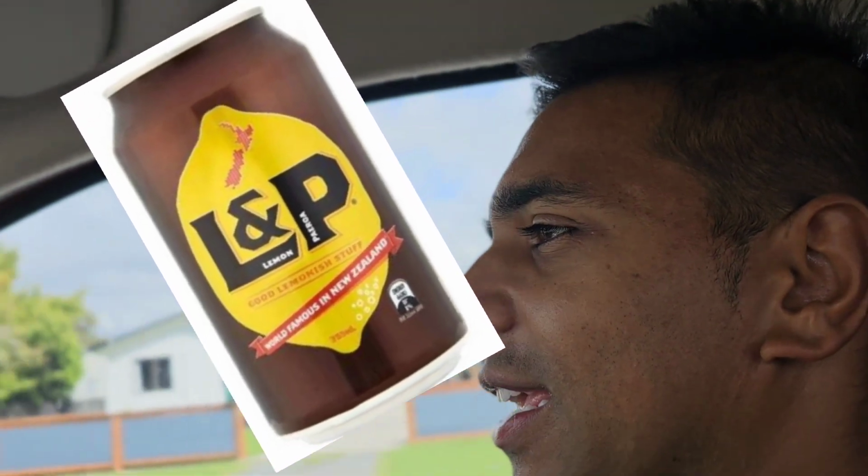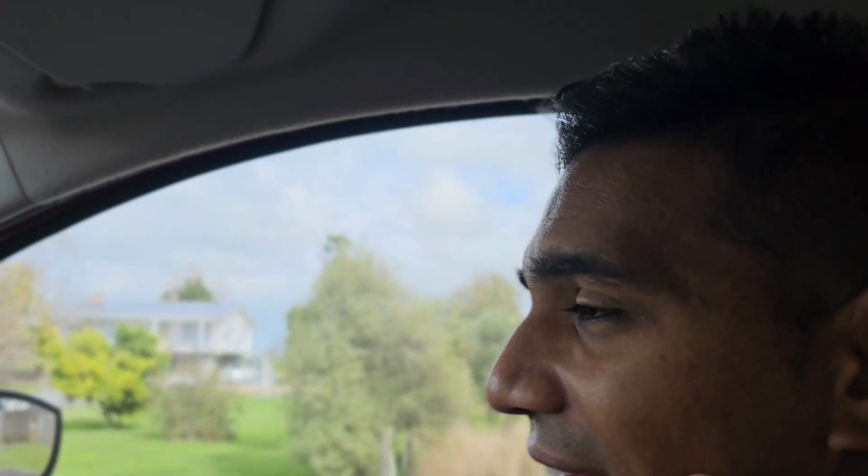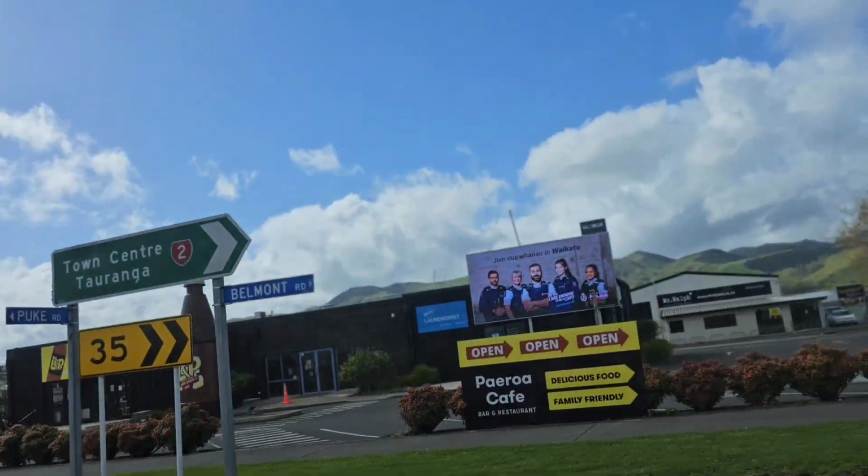Most people will know it as the home of L&P, and the legend goes, well, it's actually a true story, that the water here was so clean and amazing that they used to add lemon to it, and it was a drink, and it was very popular. And so of course Coca-Cola, the company, bought it out, and now it's full of sugar, but you can get a sugar-free one. So we'll just show you the huge monument which marks that drink. So there goes the L&P Cafe.